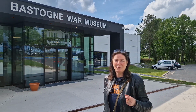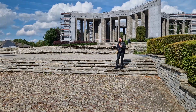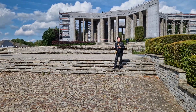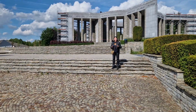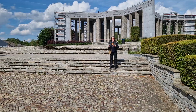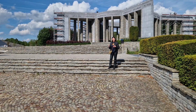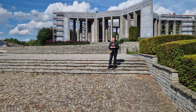So, if you're late and you really want to visit this museum, come back, because it's only 30 kilometers, 19 miles from La Roche. Just behind the museum, and always open, you will find this Mardasson Memorial, a Battle of the Bulge memorial honoring the American soldiers fallen on Belgian soil during World War II. It has the shape of a five-pointed star, 31 meters long.